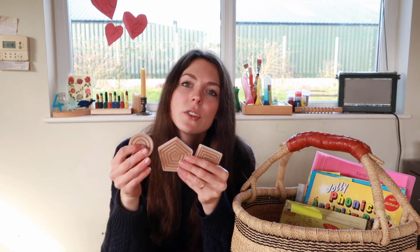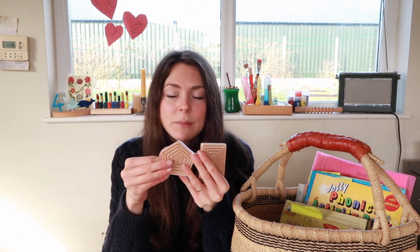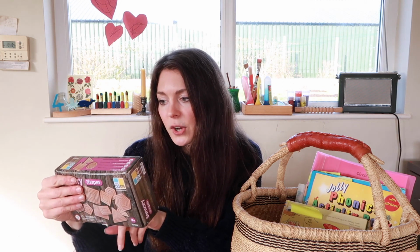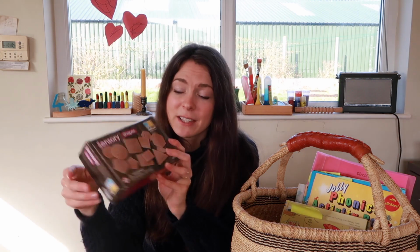And also a nice thing you can do with these, and we've been doing that this month, is to create patterns. So you can create basic patterns with these little shapes and teach that to children too. So I do really like these. I feel like you can actually do so much with these. And on the back it says you can create sequences, take rubbings, pair or match them up, and then hide them in sensory bins. So yeah, they're really fantastic.